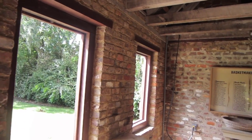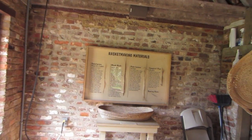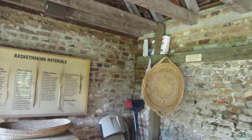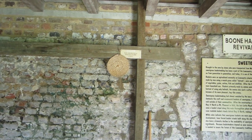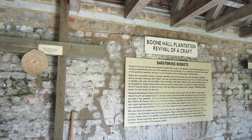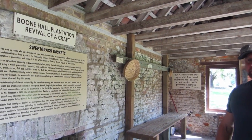This craft, its stories, and its legacy continue and will endure for generations to come, just as it has come from its African roots to present day. The use of these baskets may have slightly changed, but its skill and its origins have not. Please take a look at the variety of baskets on display here in this very cabin.